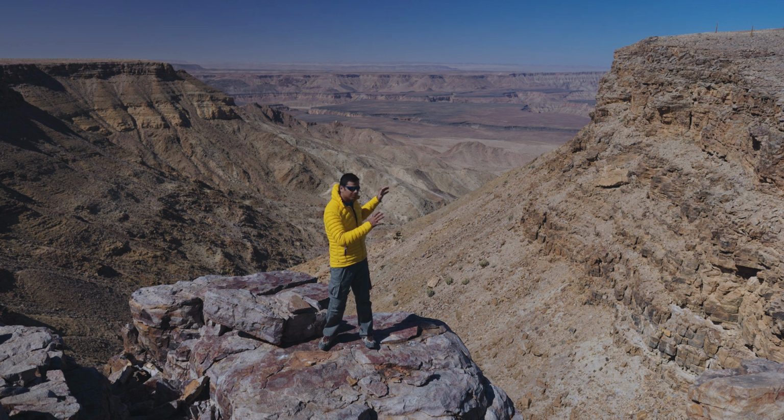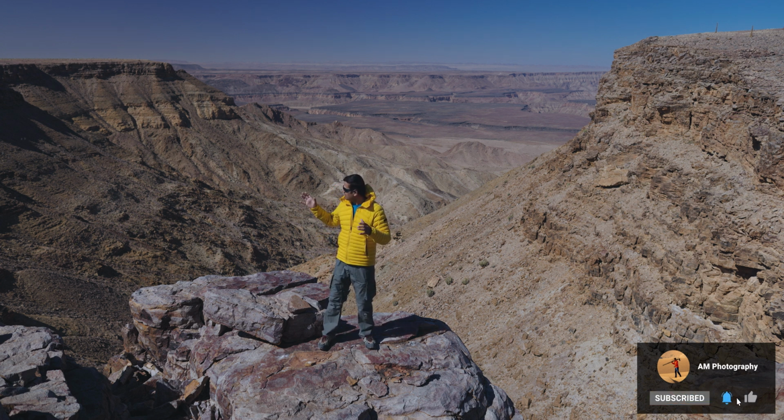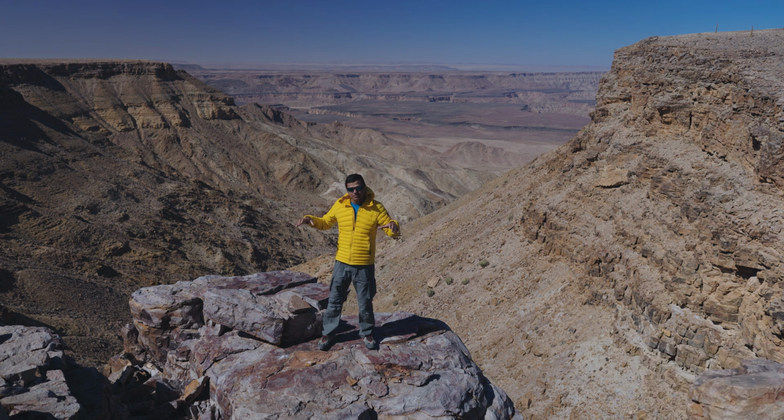So you zoom in a little bit more with a 200 millimeter or 300 millimeter lens, and you get excellent light on those structures. And the advantage here is that the rooms of the lodge are at the rim of the canyon. So you can take those pictures from your room. You don't even have to go outside. You can just open the window or the door of the room and take the picture.